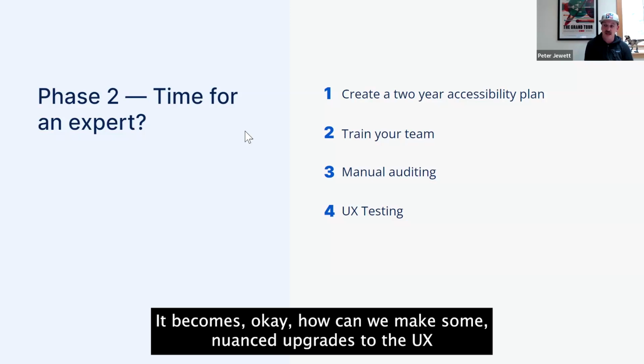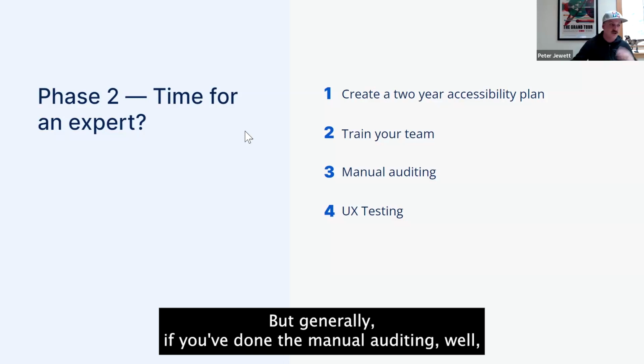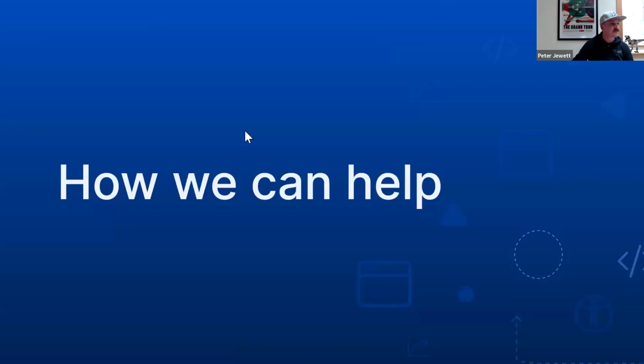It becomes, okay, how can we make some nuanced upgrades to the UX so that assistive technology users are having a really awesome experience. But generally, if you've done the manual auditing well, they're going to have an experience where they can get through a website.